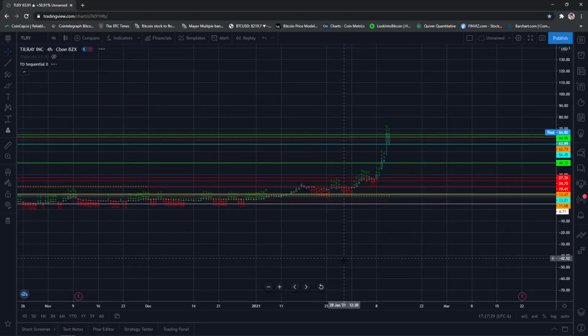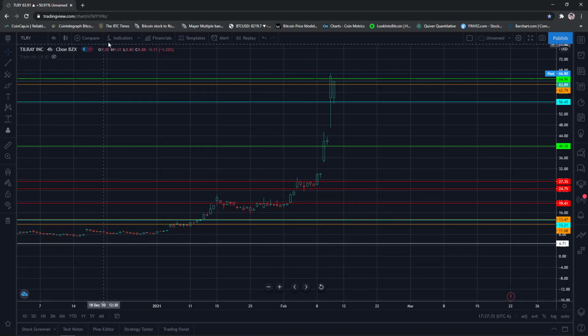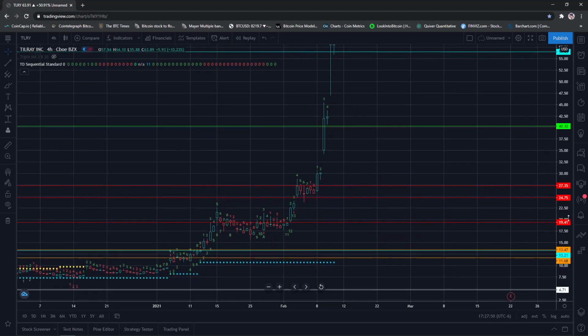I'm going to start with the 4 hour because this is where we were getting this movement. And let me switch to the other TD sequential so we can see all the counts, because the run-ups have been just tremendous. So here we go. We came in this area here, this $20 area. There was a lot of resistance. We were getting consolidation, which at the time I said was very good.